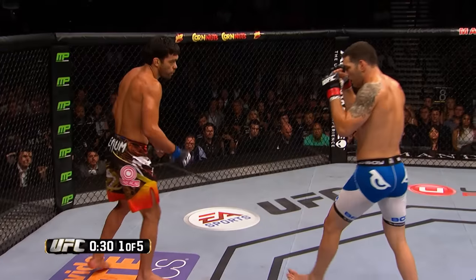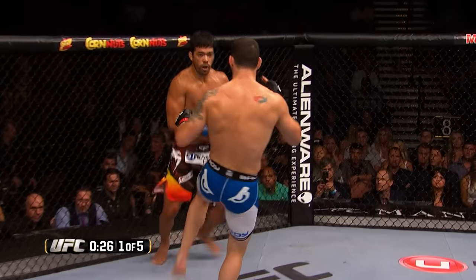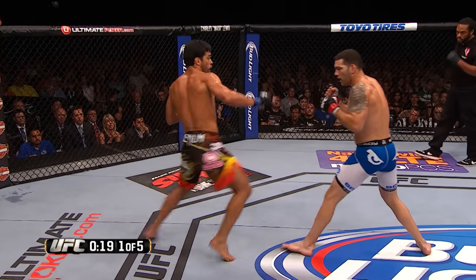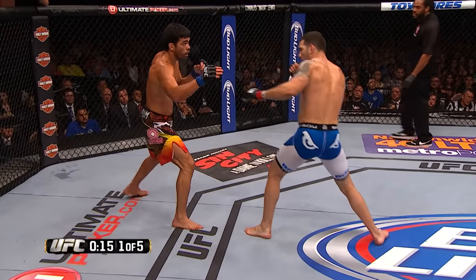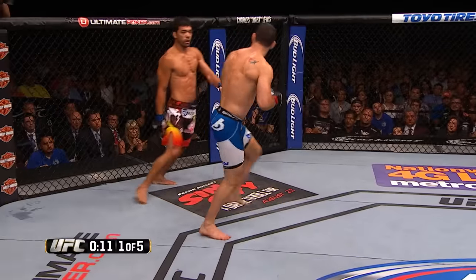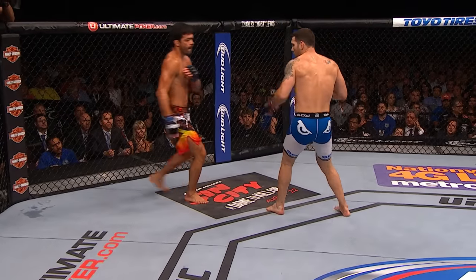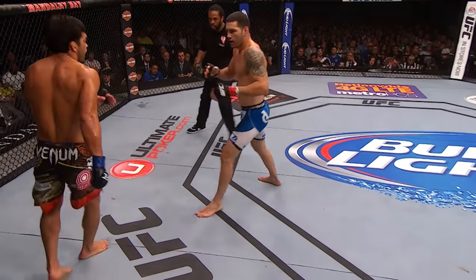30. And Chris is an undefeated fighter. And he carries the confidence and bravado of one. Not arrogant, but confident. Final seconds. Just getting out of harm's way was Machida of that right hand.